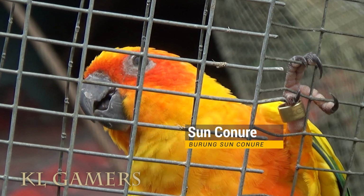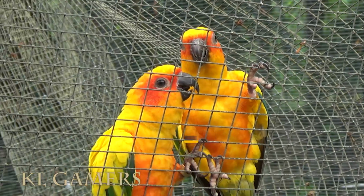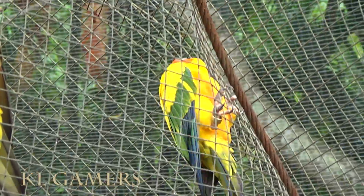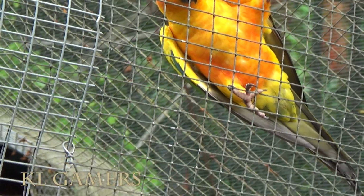This concept of the free flight not only provided the patrons of the park with an experience that closely resembles life in the tropical rainforest, but it is also perhaps the best way to ensure the survival and species continuity of these birds.